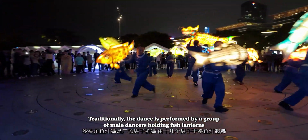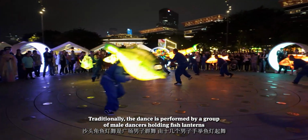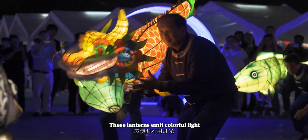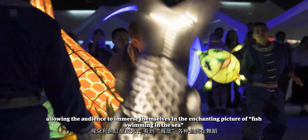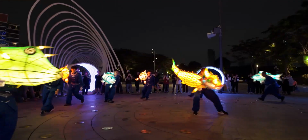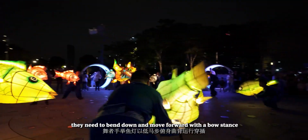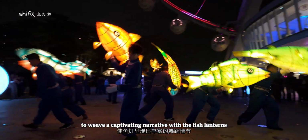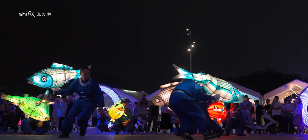Traditionally, the dance is performed by a group of male dancers holding fish lanterns. These lanterns emit colorful light, allowing the audience to immerse themselves in the enchanting picture of fish swimming in the sea. As the dancers move, they need to bend down and move forward with a bow stance to weave a captivating narrative with the fish lanterns.